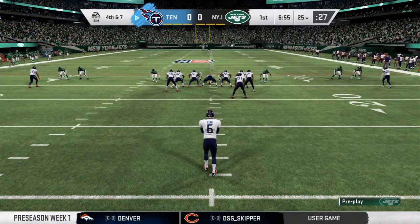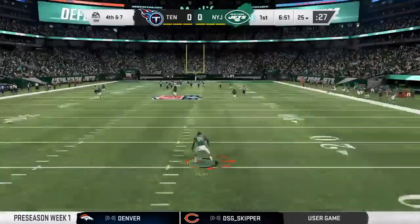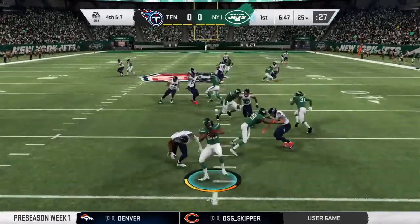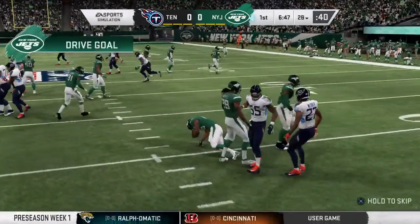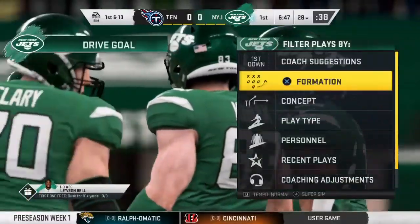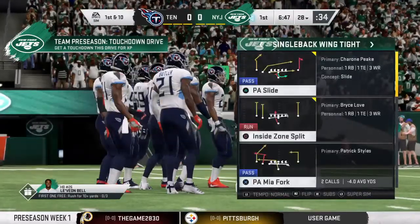On 4th down, here's Brett Kern to punt the football away. This is taken at the 18. And that's going to go in the books as a 55-yard punt. Well done. And the Jets will take over 1st and 10.